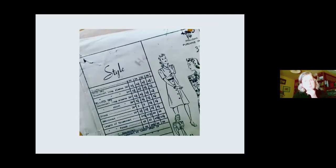So my starting point was to get a pattern, and I got an authentic pattern from about 1946, which is when Kathleen would have turned 21. And I just love this. This is obviously a pattern from the era of rationing, so you can see there's nothing wasted, there are no excessive frills and flounces or whatever. This is a really elegant little day dress.